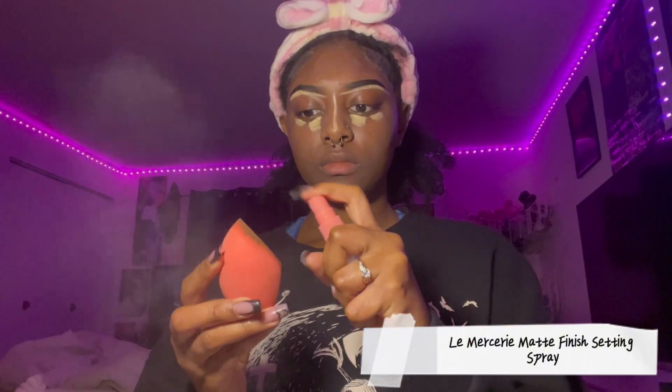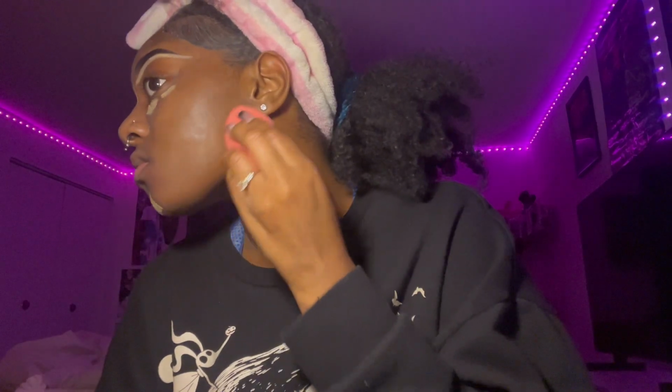I literally got this setting spray from Dollar Tree. Like, you don't need expensive products in your daily rotation. Using a damp beauty blender is super helpful because it allows you to actually blend the products into your skin without the sponge just absorbing everything. I'm only blending in my foundation right now because I'll be blending in my concealer with makeup brushes later.